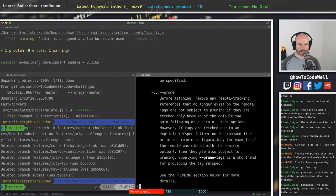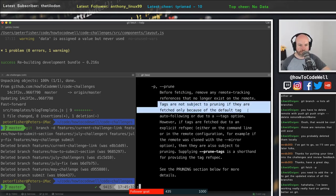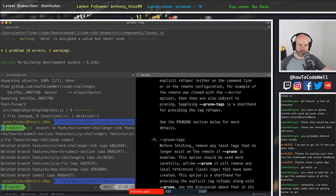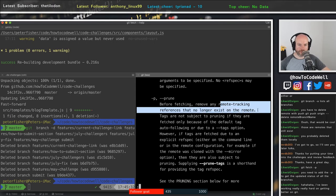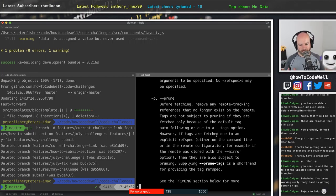Thank you, Liquid Web. You are a star. Tags are not subject to pruning if they are fetched only because of the default tag auto-following, or due to the --tags option. Okay, not entirely sure what that means, but fair enough. We're not worrying about tags at the moment. Okay, thank you very much. That makes a lot of sense. So they were remote-tracking references that no longer exist on the remote. I feel like Keanu Reeves in The Matrix, and I've just gone, I know Kung Fu. Thank you very much.